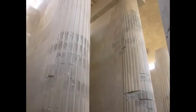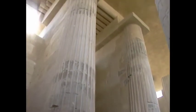And this is the incredible edifice leading to the step temple. You can see the Art Deco feeling here. And this is the very first example of architecture in the history of the world. Here are columns inside.